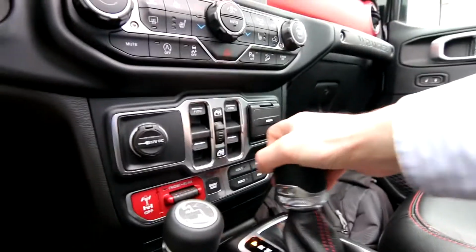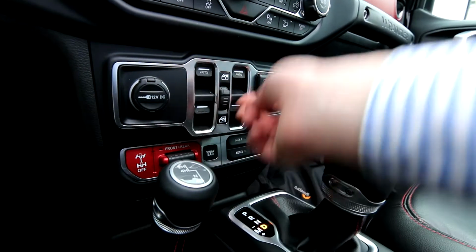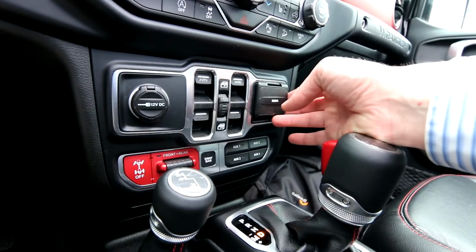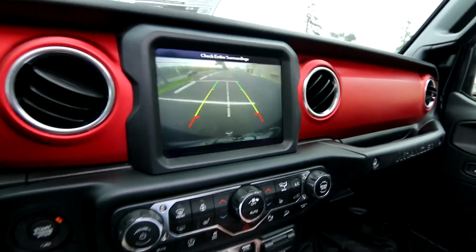Obviously with the Rubicon, you get all the best off-road hardware, electronic sway bar disconnect, front and rear locking differentials. Then you have these buttons for auxiliary things, maybe if you want to add auxiliary lights and things like that. It's pre-wired for those things. Man, yeah, the features on this thing just go on and on.